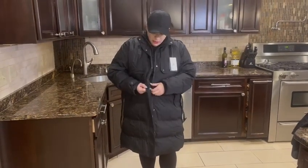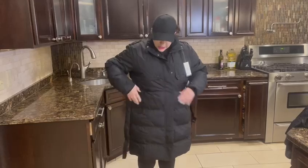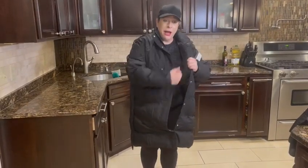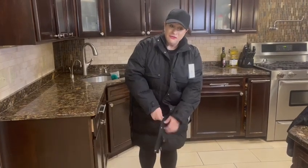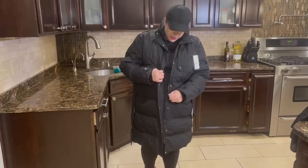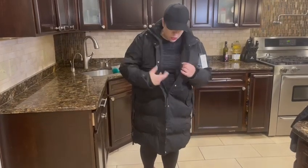Loving the two-way zipper, love the pockets, you guys. Nice big pockets here, and then another nice big pocket here. The belt, I think, makes it look really, really flattering. It's super durable. All the stitching in here is super double stitched, really nicely made.